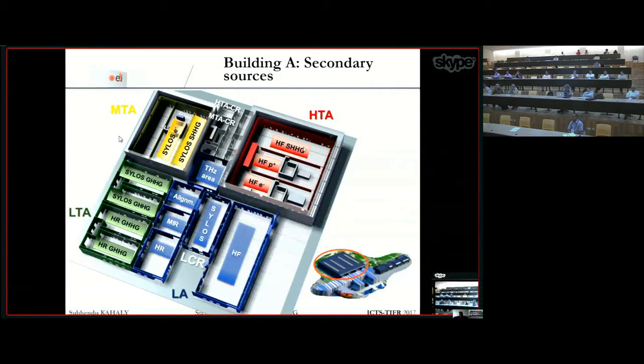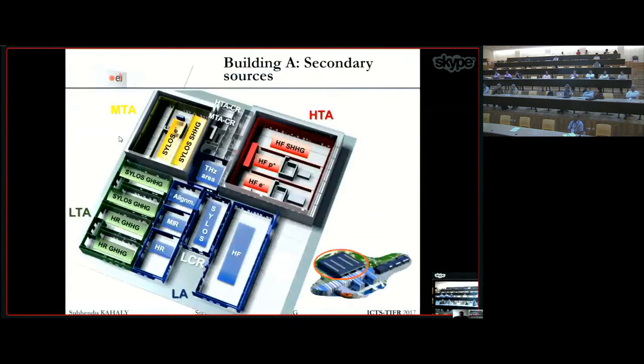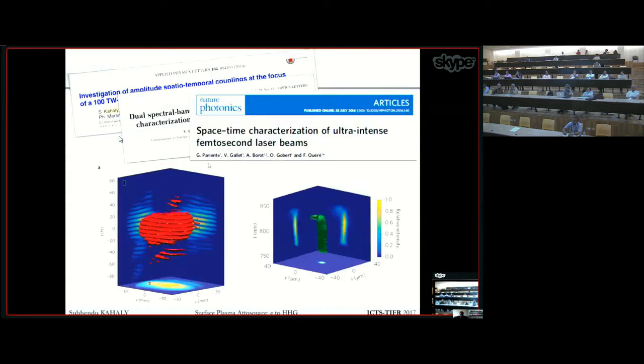And the other one is the petawatt-driven SHG beamline, the surface high harmonic beamline. So when we talk about ultra-short pulses, they have some extra properties as well. As shown in the publications I present here, especially the last one, you can see the 3D space-time reconstruction of a really working ultra-short pulse. The pulse duration was around 30 femtoseconds in this case.